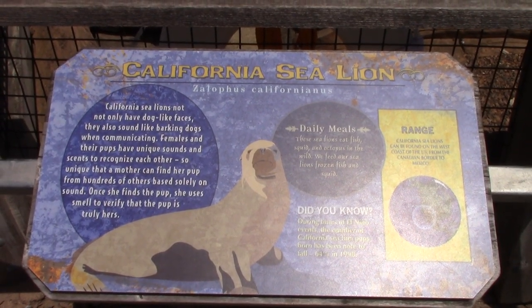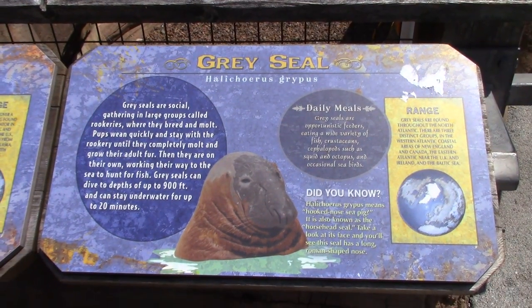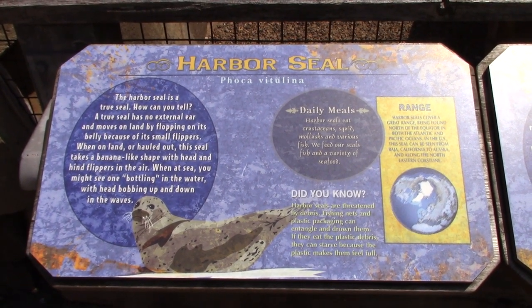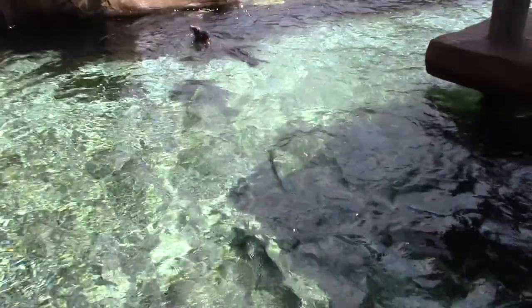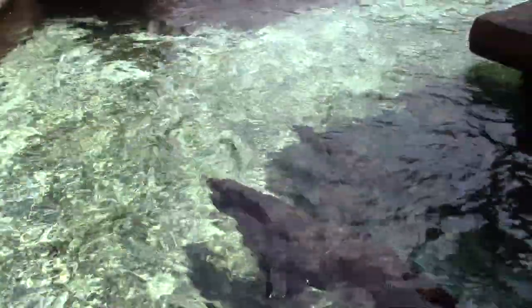California sea lion. We also have a gray seal and a harbor seal. All right, got our seals. Yeah, there we go.